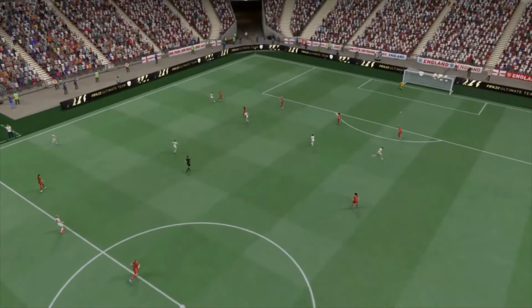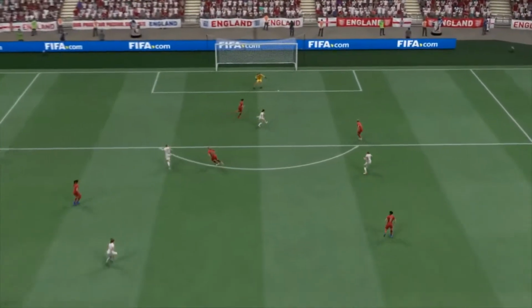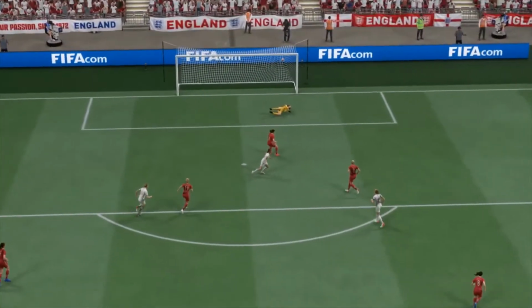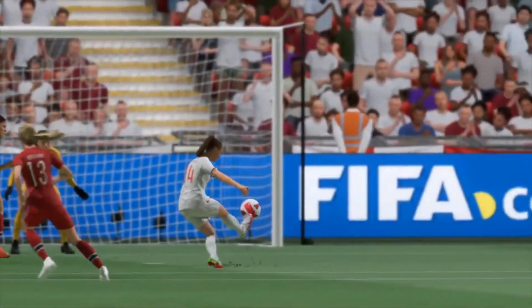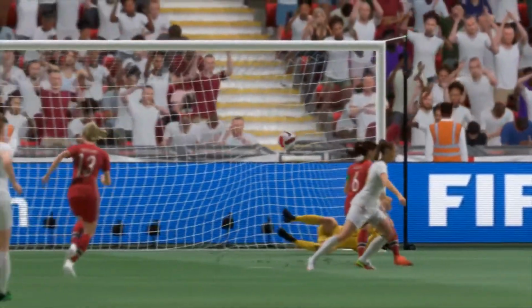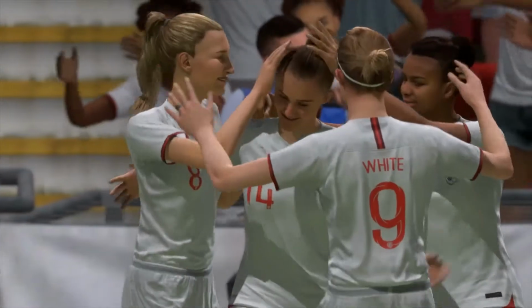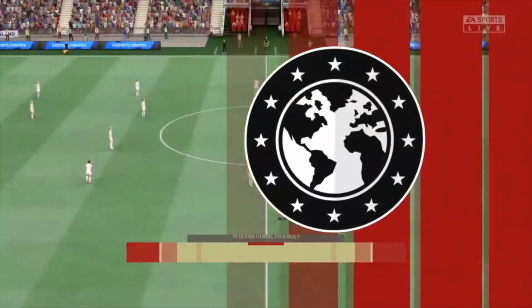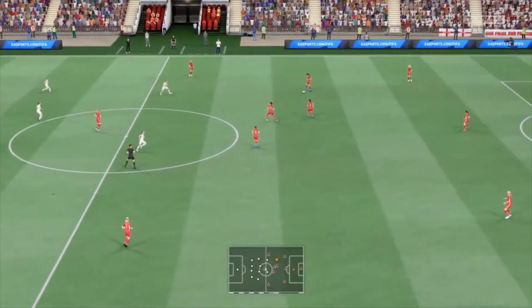Well, here we can see it again, and it's all about the pace of the passing. One touch, slick movement, and the movement is good, making for a comfortable finish. It's a really great goal. So, underway again here. 1-0 the score.